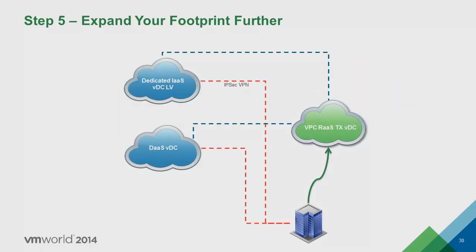So then what do you do? All right, you got your first infrastructure as a service. Now you can start to expand further with the different offerings. All we've been talking about is infrastructure as a service, and how do you do that? Well, you start connecting the dots, literally. You basically take your infrastructure as a service that we have up in Las Vegas, and we did our IPsec VPN down to WDC, which is running straight vSphere. Then we stood up our DAS infrastructure, right? Those three offerings that I was talking about.